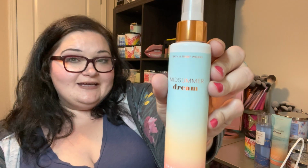And then I got two more fun ones. I got the Midsummer Dream Sea Salt Hair Mist. I don't normally do a ton of these for my hair, but I don't see this causing me any frizz or anything. It'll just be a nice little refresher, and it smells so good. So I'm actually just going to love having this for summer. And like I said, I'm having everything in that collection. I just know it. And then the last one, like I said, all free with rewards.